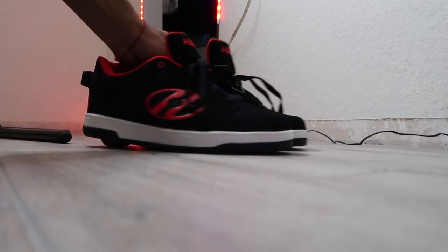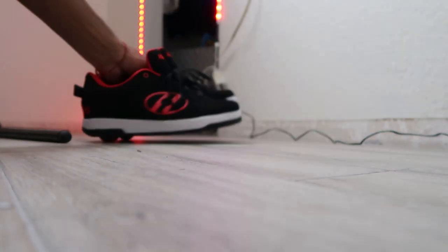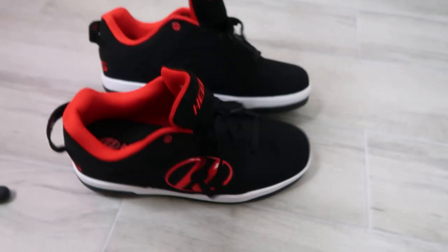I like the colorway. I definitely want to take these to street and do another video with this skateboarding and Heely's collab. I think that'd be sick. I could even make a whole video part of just Heely's and skate tricks combined. That'd be sick. I'm hyped on these.